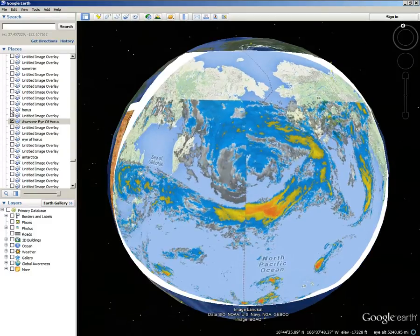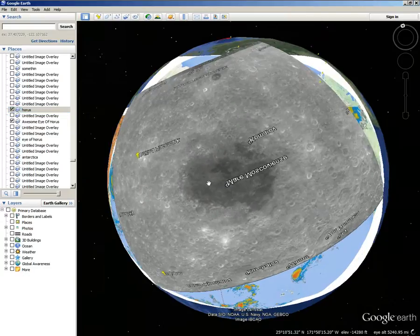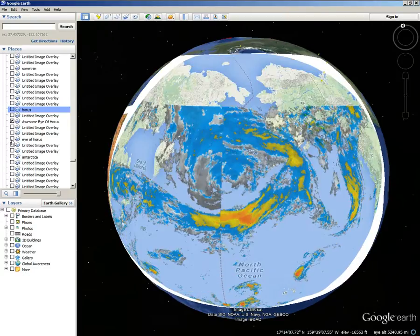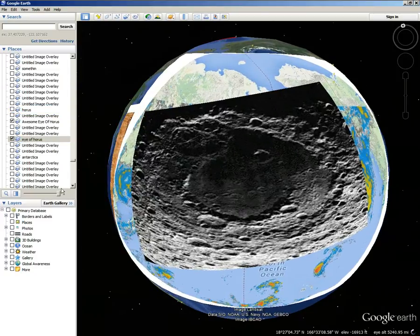This is what Google Moon gives you. This is the Mare Moscoviense crater. This is garbage. It's total garbage. Here is the actual pattern of that crater, and it is absolutely the Eye of Horus.